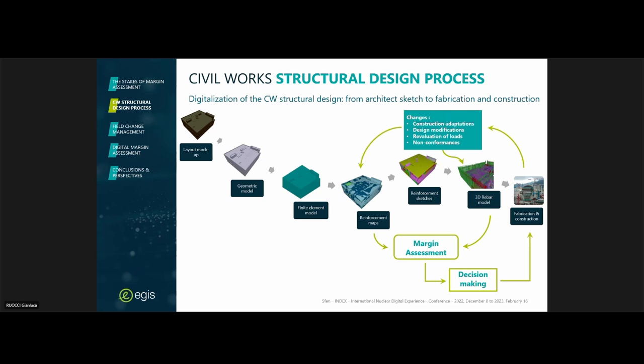Here I show you how the civil work structural design process has become more and more digital. Digital data are exchanged between different stakeholders, from the architect's sketch up to the fabrication of the reinforcement and the construction on site. The civil work designer models the structure and its environment by means of a finite element model and designs the reinforcement. For each finite element, the required reinforcement is calculated and the practical reinforcement is generated by defining the spacing and the diameter of the rebars.